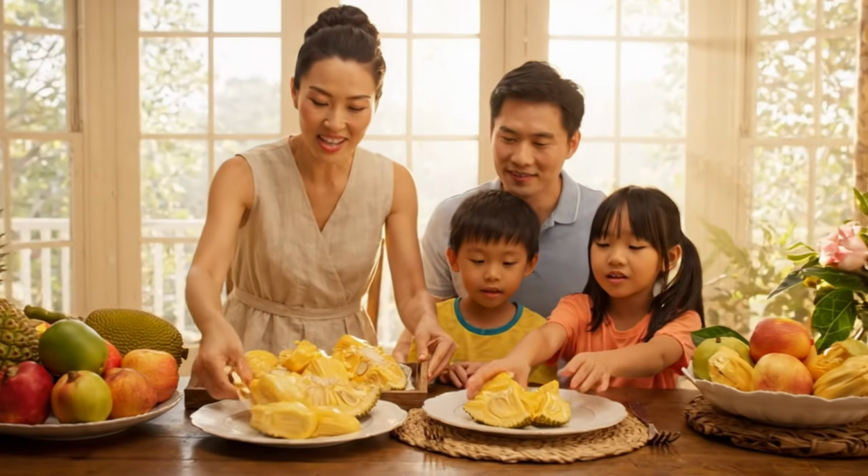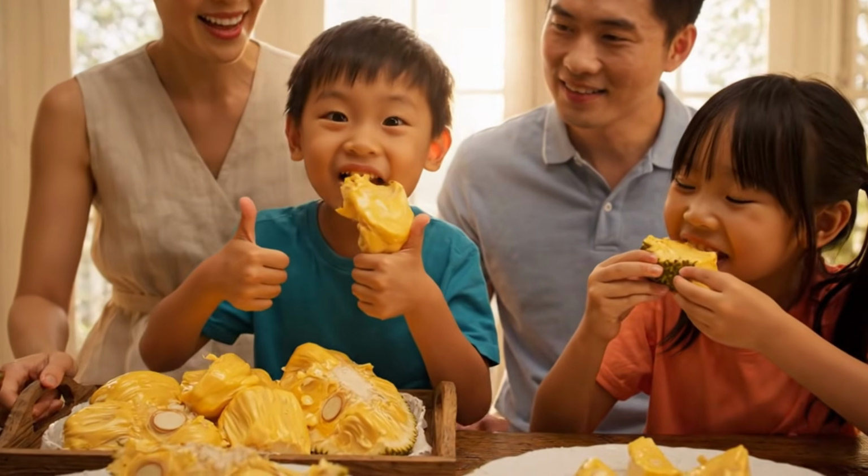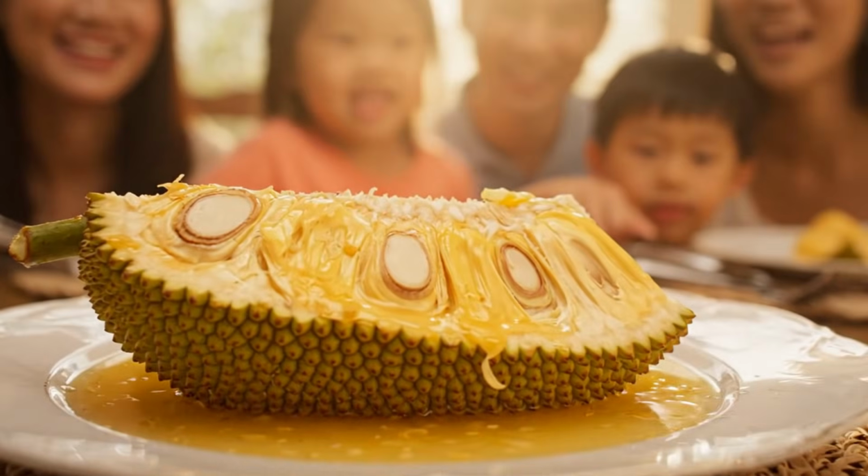Here is the fresh jackfruit, everyone. Wow, this is so sweet, Mom. I love it. It really is delicious. We should buy this again.